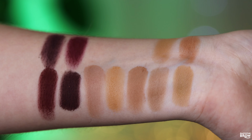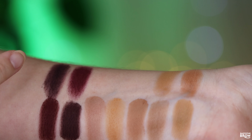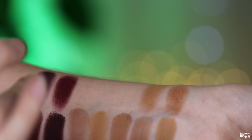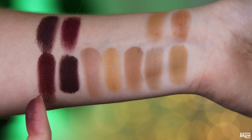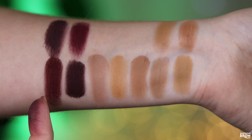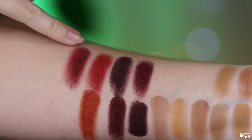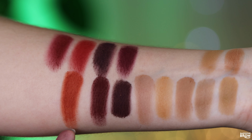You can see these are almost exactly the same, especially Velorio and Charo. I think those are, let me just build it up a little bit more. I feel like they're pretty much the same. And then Sangre is just a bit more brownish burgundy compared to Veloria. Here's Abrazos and Nueva Vida from the Amor Y Mariposas palette. And here's Moxie from the 27 palette.